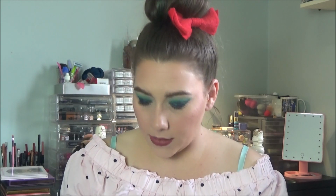Actually, I think I like these a little bit more than I like the Milani, but I love that this is so cool toned, and even the shimmers are cool toned in this one. And it has your really light shade that you can buff all over the eyes. That is something that I love about this. But then again, if you're one person, you're not gonna go through all of that.